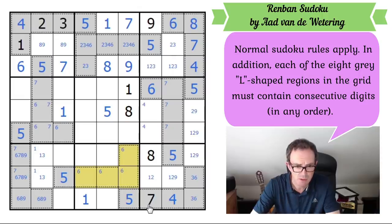It might be helpful. I can't see quite how to do it. I can place a 4 in this box, though. These two squares, in fact, have to be 2 and 4 because everything else is pencil marked and there's a 4 there. So that's a 4. This is a 2. And that moves a 4 into one of those cells. And there's a 4, look, in one of those cells as well.